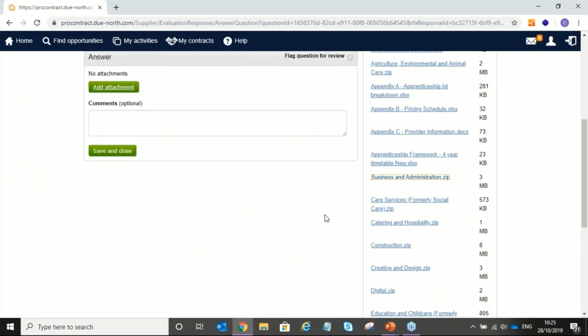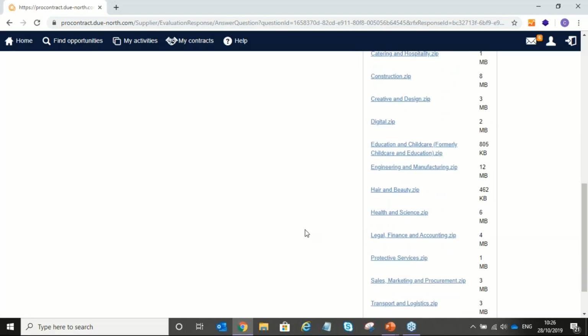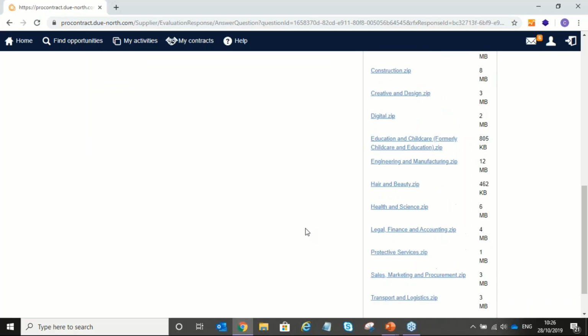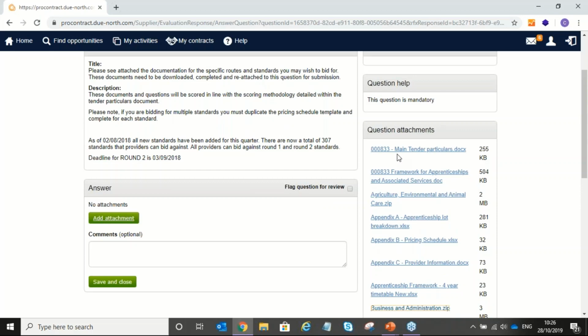And as you can see, there are numerous zip files for each of the routes available. Some will be quite familiar with these routes. We are adding the new standards that are available on the Institute for Apprenticeships on the 1st of November, so that gives providers 30 days to bid left on there as well. So I'm just going to pass back to Kat, and she's going to show you how to upload.